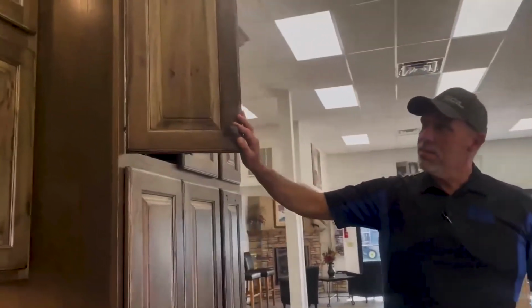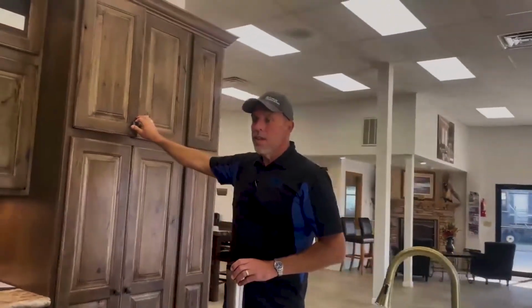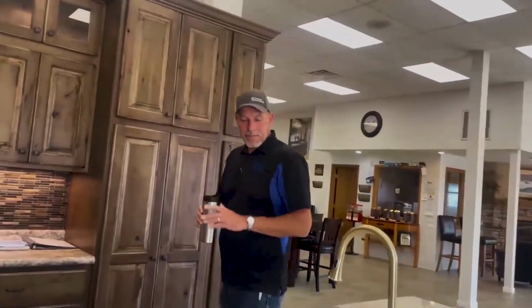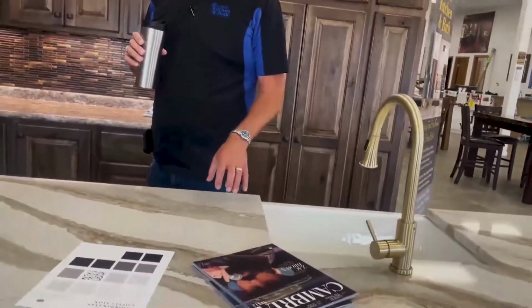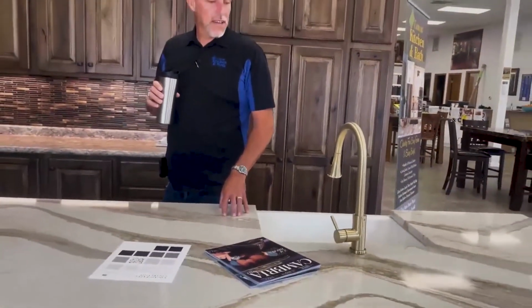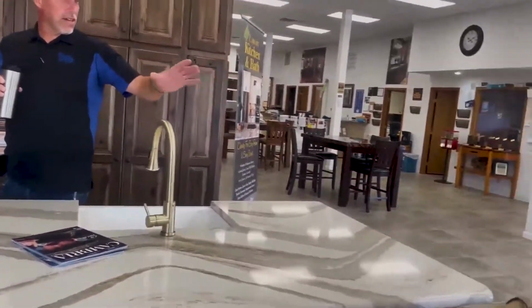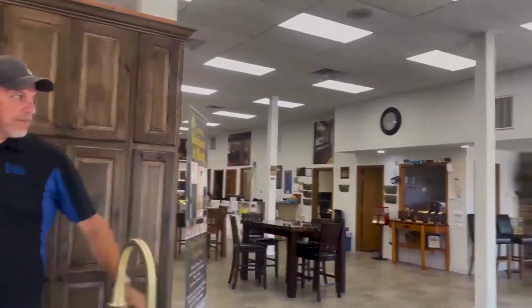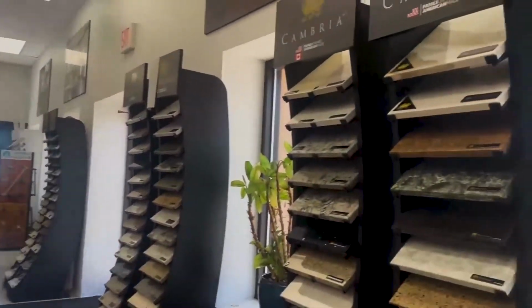Stained wood, though, the hickory and the oaks in a medium or gray finish has been really popular all the way through. This island is Cambria quartz. So this is 93% stone and 7% epoxy, sealed for life. And behind Benjamin are all the colors that come in these towers all the way through. So there's a lot of choices on the Cambria.